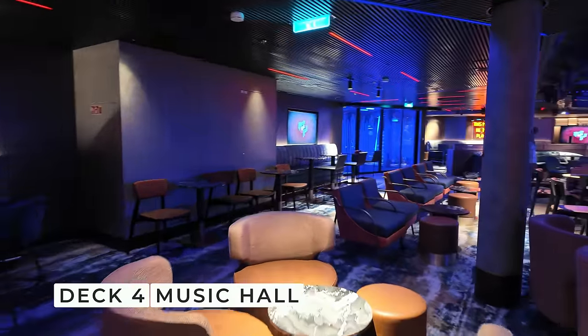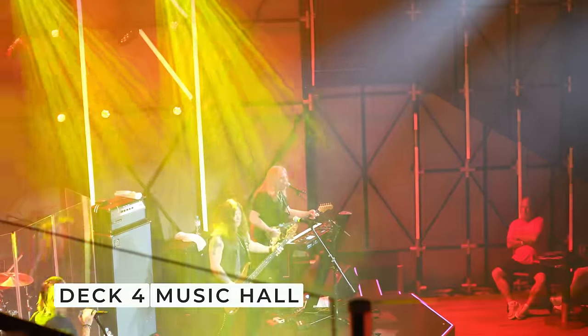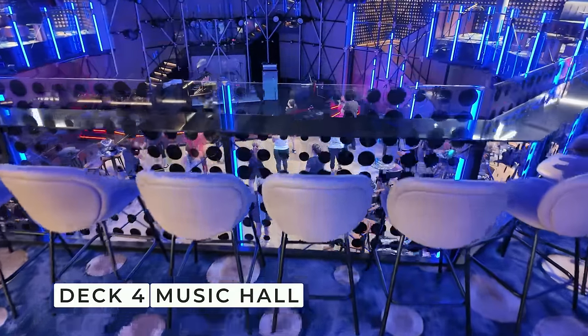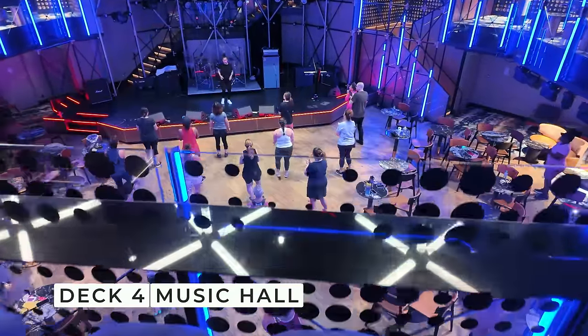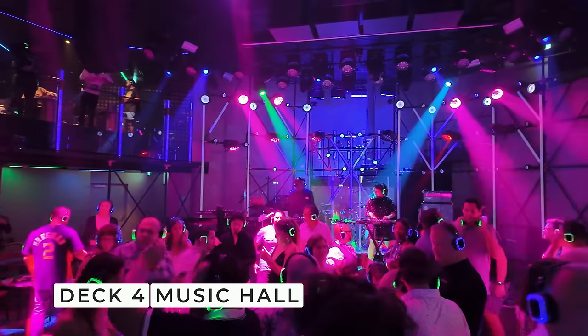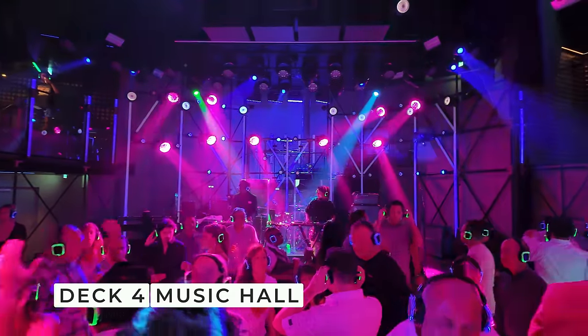I love this space. It's so good. There was a live band in here called Phoenix the first couple nights, and they were fabulous. Where I was saying the venues on the Royal Promenade are smaller, this is a great size venue. The same with the Royal Theater. It is huge. Lots of space for you to enjoy all of the entertainment on board.